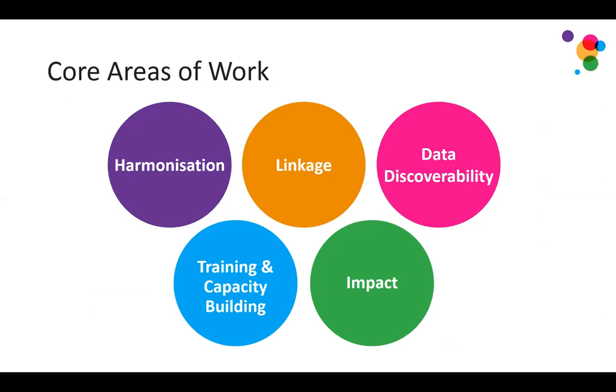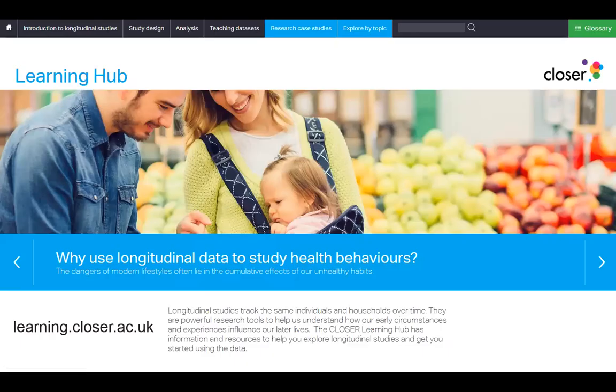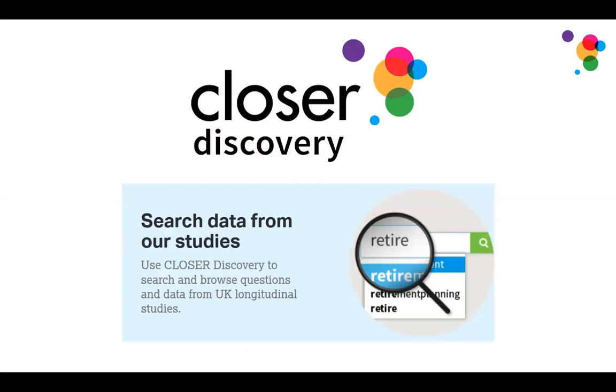These are CLOSER's core areas of work, and we're obviously going to be focusing on data discoverability here, but I did want to mention the training and capacity building aspect in terms of CLOSER's Learning Hub, because if you're not too familiar with longitudinal studies, but you're interested in using the data, then the Learning Hub is the place to go. This provides everything you need to know to get started with using longitudinal data. Okay, but back to CLOSER Discovery.